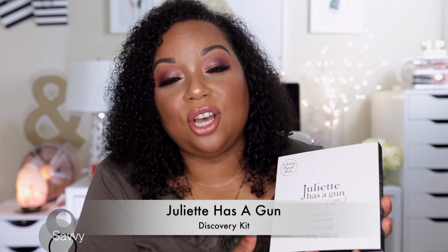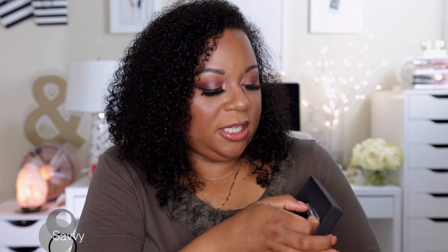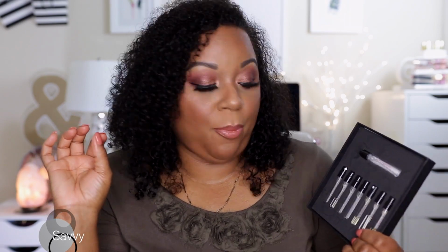My last favorites, I've talked about this before and I can't believe I still have these. This is Juliet Has a Gun, and it's the Discovery Kit. And I would have thought I'd have emptied it by now, but I still have a little bit going on in here. I discovered the brand Juliet Has a Gun when I was working at Sephora, and I love the fragrance, Not a Perfume, and so do a lot of other people. And it is now empty, but I just keep it here. It was the largest one of this sample set, and it is called Not a Perfume.